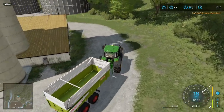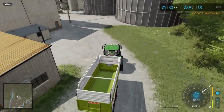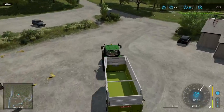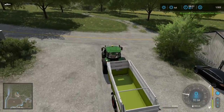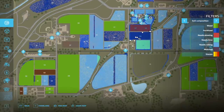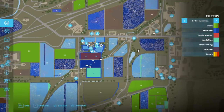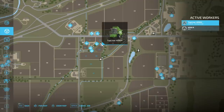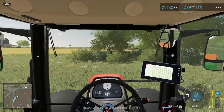Oh, we are so poor. $1,326 left in our bank account. Again, worst case scenario, you know, we can return the, let's see. I want to accept this contract. That's going to be field number 63, which is going to be right down here. Okay. So that's going to be the only job that we're going to have for right now. Let's set his destination back home. Let's go pick up our new guy.